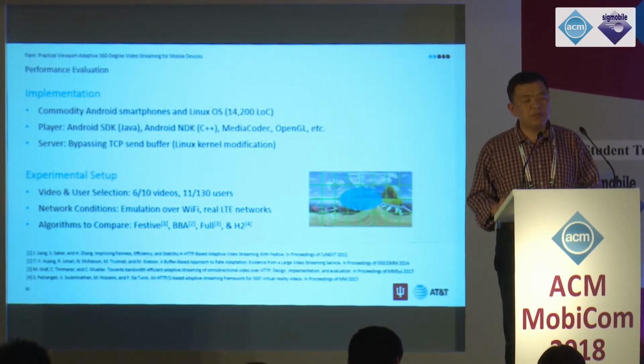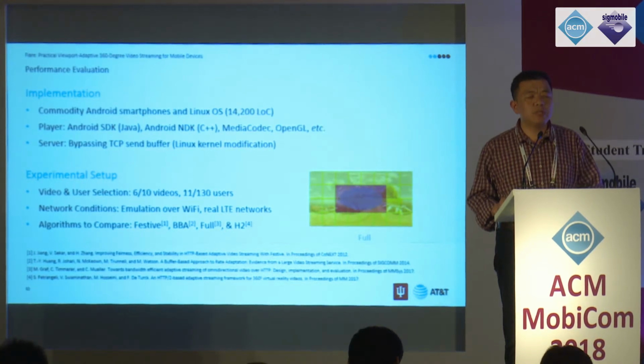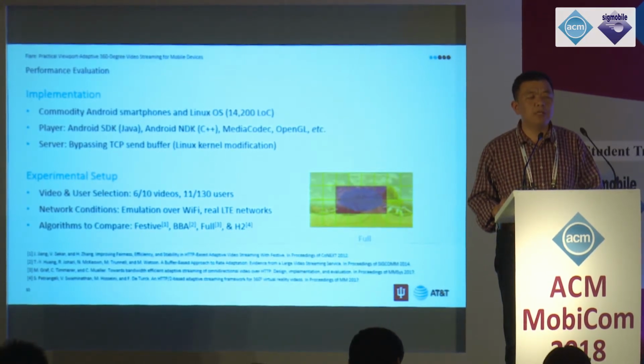For Fu, basically it fetches the tiles not overlapping with the viewport at the lowest quality, and the viewport tiles with the highest possible quality under the constraint of the estimated bandwidth. H2 enhances Fu by using the remaining network capacity to increase the quality of tiles adjacent to the viewport.